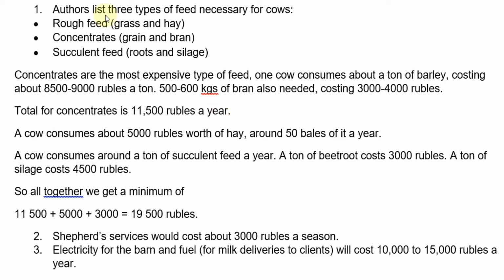Authors of this calculation list 3 types of feed necessary for cows. So I'm estimating all the direct costs for raising a cow. Number 1 is rough feed, grass and hay. Number 2 is concentrates, grain and bran. And number 3 is succulent feed, roots and silage. Concentrates are the most expensive type of feed.